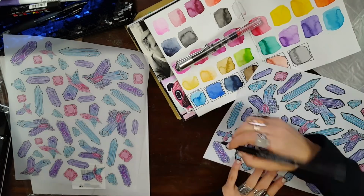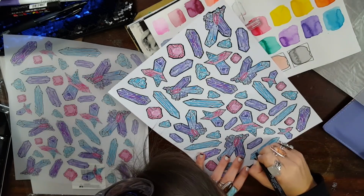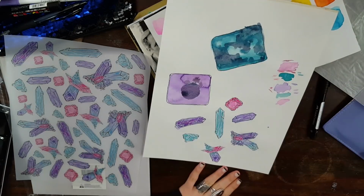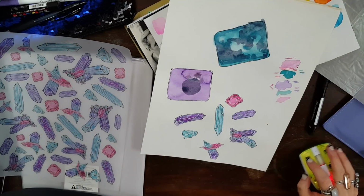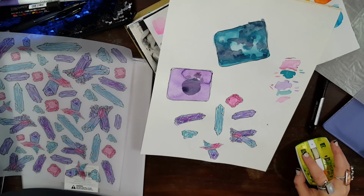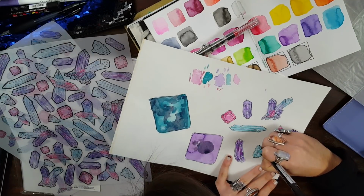So yeah, as you can see, outlining this took me quite a long time. I was listening to some kind of podcast or something. But yeah, so there you can see my originals. I'm going to also outline the originals in black and rescan those for the purpose of stickers, but for the purpose of the vellum sheet, which now you can see with the black outlines, it looks freaking awesome. It's way better in person, trust me.